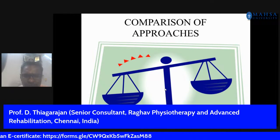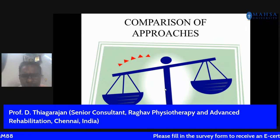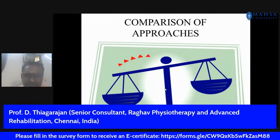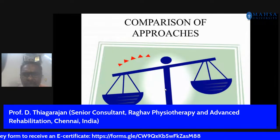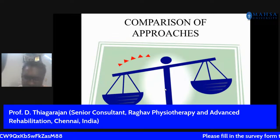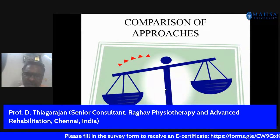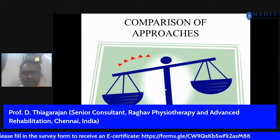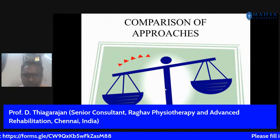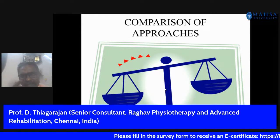For example, you say Brunnstrom movement therapy. Brunnstrom movement therapy is purely based on postural reflexes, associated reactions, etc. So Brunnstrom says the hemiplegic recovery is of 7 stages. Every hemiplegic patient will travel from stage 1 to stage 7. So it says that mild synergy, moderate synergy, full synergy, then out of synergy components will start. Then the patient will come to near normal movement. Then it will be a relative normal recovery stage like that. So stage wise, the recovery happens.